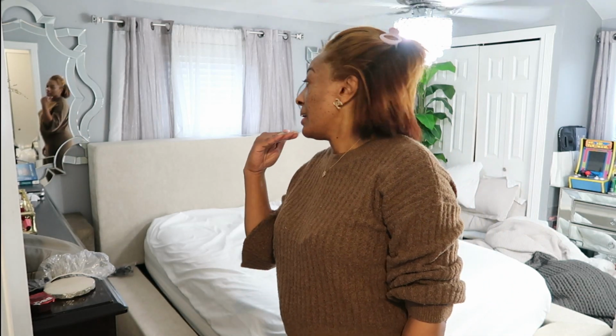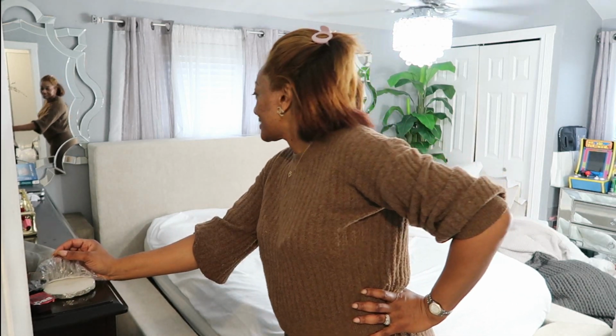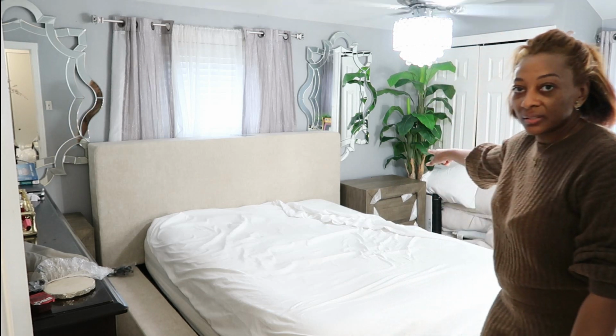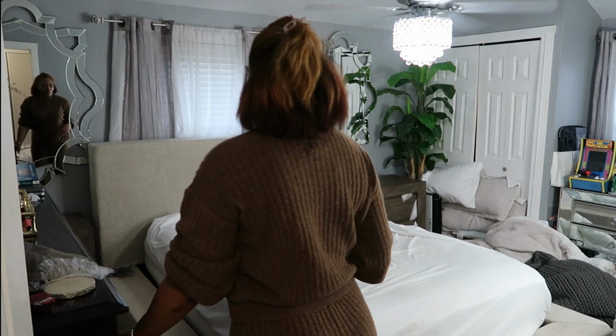I haven't even made the bed, but for the most part, I love it. It's so pretty. Girl, the nightstands are huge. Can y'all see that nightstand over there? I'm gonna bring y'all close. Don't even worry about it right now.